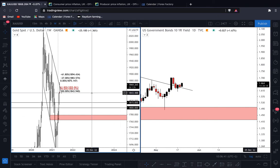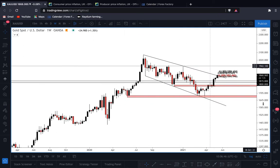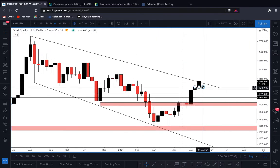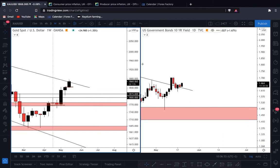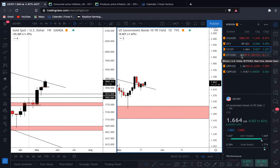So although we've closed above it on a daily time frame, the weekly time frame hasn't closed yet. So there is still potential for this to reject, and with that we could see a rising dollar as well as also a rising yield.